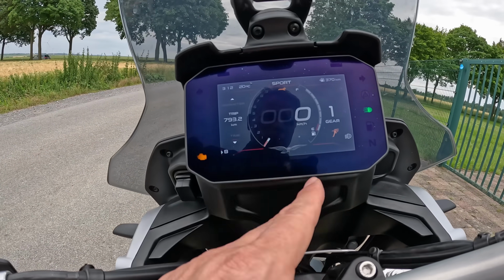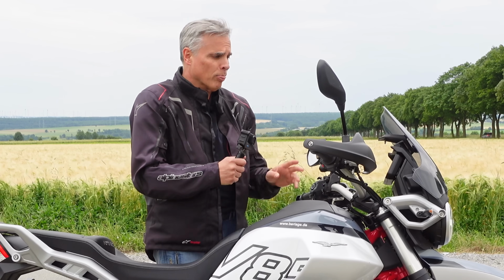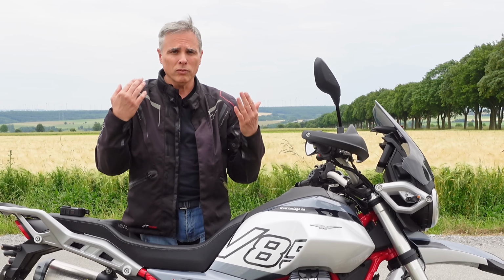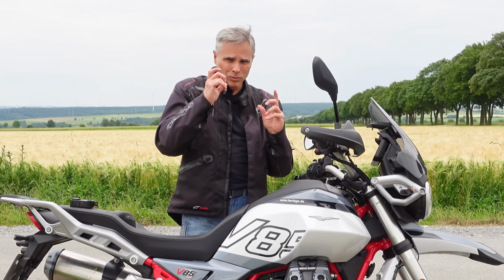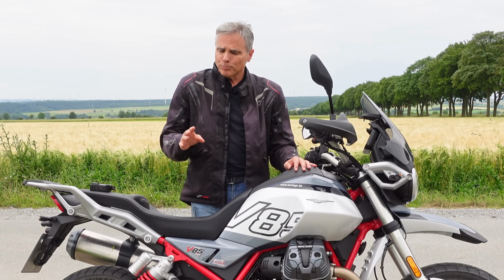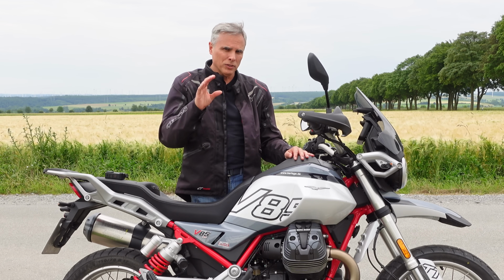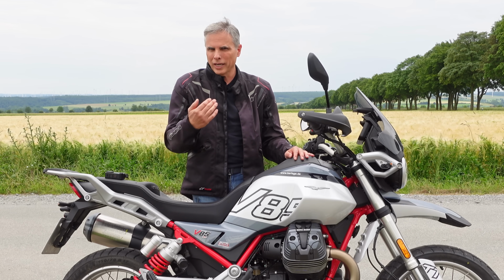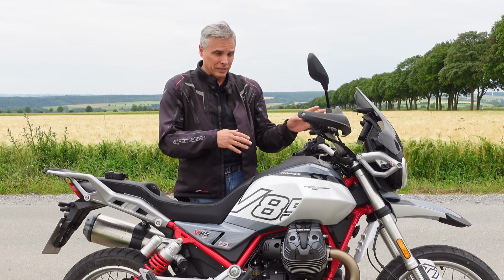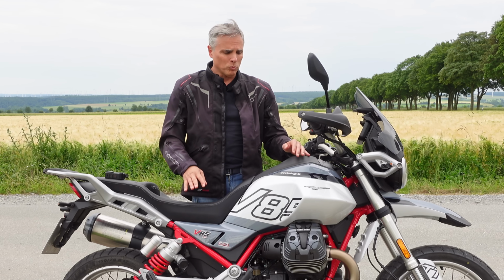But this screen is the same as on those other bikes also. 5-inch, liking it. This 5-inch TFT is readable even with my bad eyes. I need reading glasses and I can see everything just fine. That's often what I struggle with when I go down to 5-inch TFTs, what I can read and what I can't. And it's usually about 50-50. This is 50 in the good direction. I can see everything.